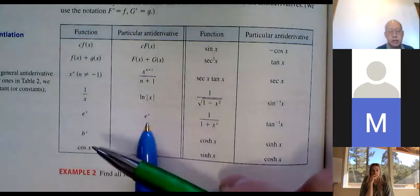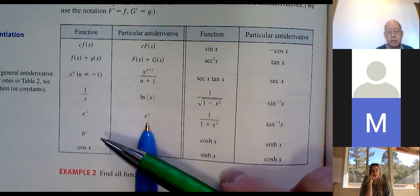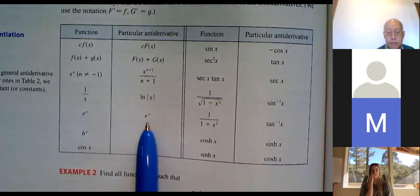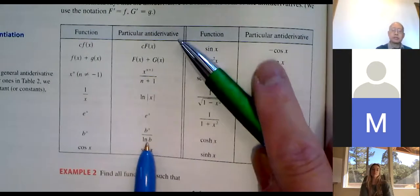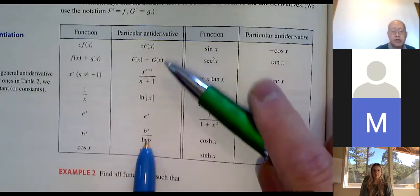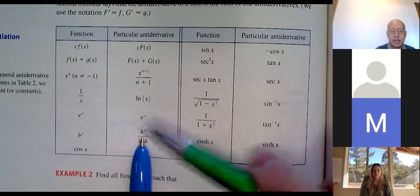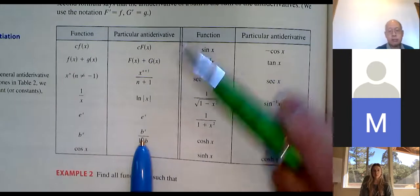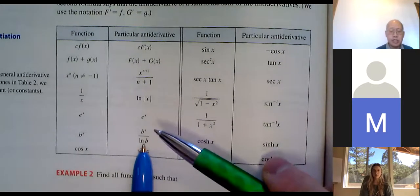This one, a little bit tricky. Do you recall the derivative of b to the x? It was b to the x ln b. Okay. You multiplied by ln b. Therefore, what do you think happens when you integrate? Divide by ln b, exactly. Because the derivative and antiderivative are opposite operations, so to speak. So when you differentiate, if you look back at your table of derivatives, when you had b to the x, you go b to the x ln b. So now when you anti-differentiate, you do the opposite. You divide by ln b. So the integral of b to the x is b to the x divided by ln b. You can put this on your next cheat sheet.